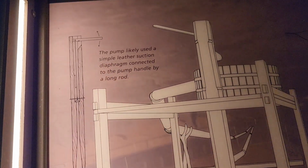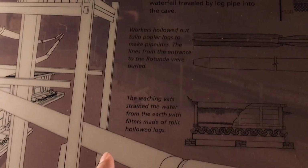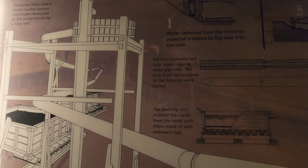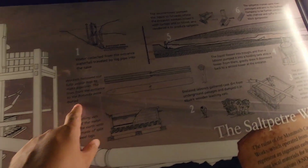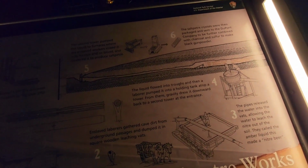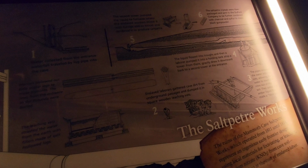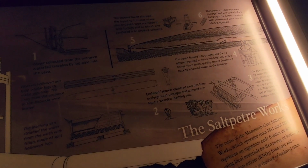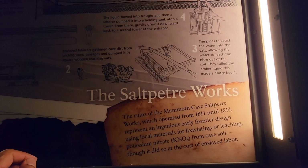So the pump likely used a simple leather suction diaphragm connected to the pump handle by a long rod. Water collected from the entrance waterfall traveled by log pipe into the cave. Workers hollowed out tulip poplar logs to make pipelines. The lines from the entrance to the rotunda were buried. The liquid flowed into troughs, and then a laborer pumped it into a holding tank atop a tower. From there, gravity drew it downwards back to the second tower of the entrance. Enslaved laborers gathered cave dirt from underground passages and dumped it in square wooden leaching vats. This operated from 1811 to 1814.